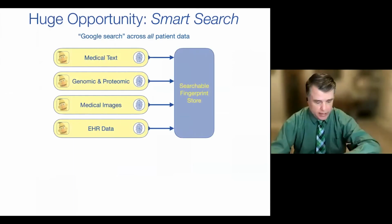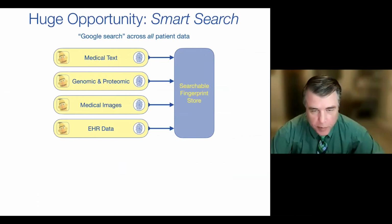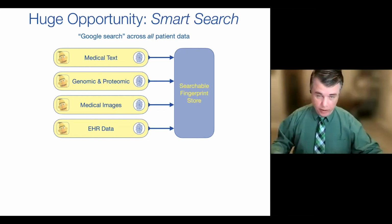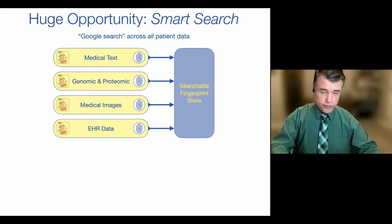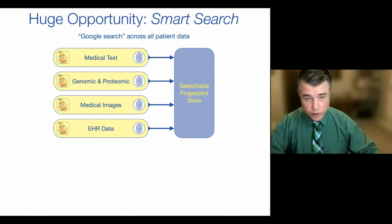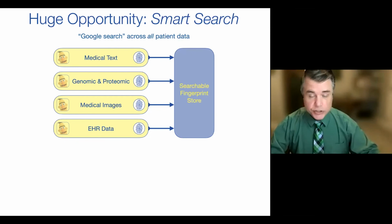And so the last thing, the one more thing is, what would I like to do most? I think the lowest hanging fruit is smart search. Imagine how Google changed the World Wide Web. It's hard to even remember what the web was like before Google. And now we just take it for granted. I mean, it's a verb now in our language, go Google it. We don't have that capability in medicine, but we could build it, and we could build it here. So we could take these transformers or something similar and generate these fingerprints and store them in a searchable fingerprint store, a latent space encoding to the AI folks out there. These vectors we would store in this database.